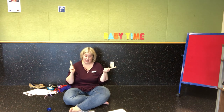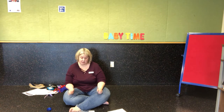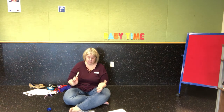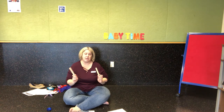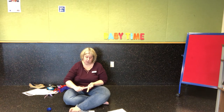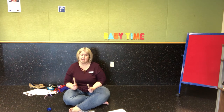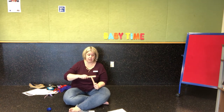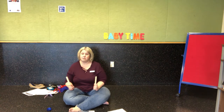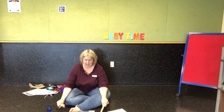We're gonna go again. Are you ready? If you have some rhythm sticks, rhythm sticks, rhythm sticks. If you have some rhythm sticks, you can tap them now. If you have some rhythm sticks, you can rub them now. If you have some rhythm sticks, you can hammer them now. If you have some rhythm sticks, you can drum them now.